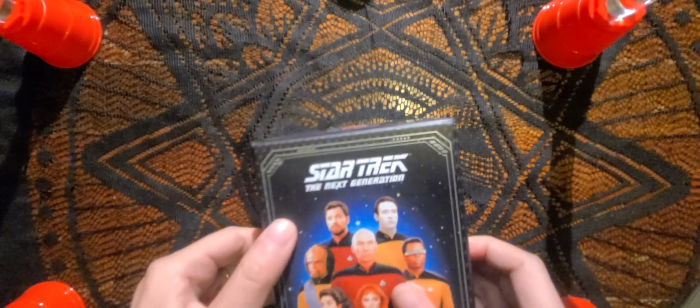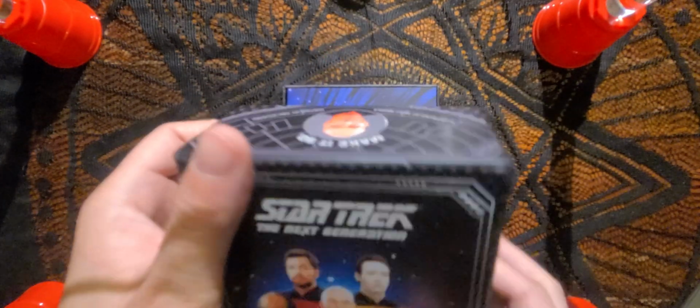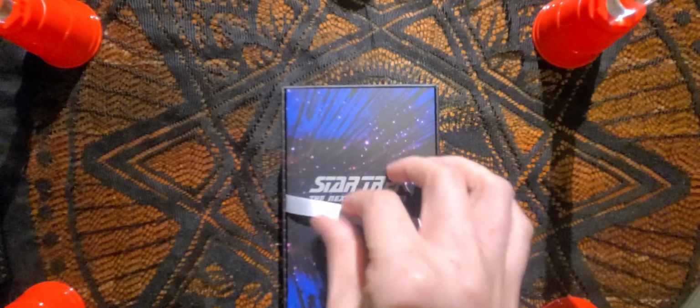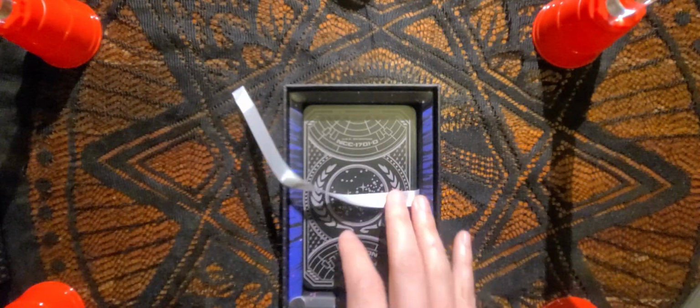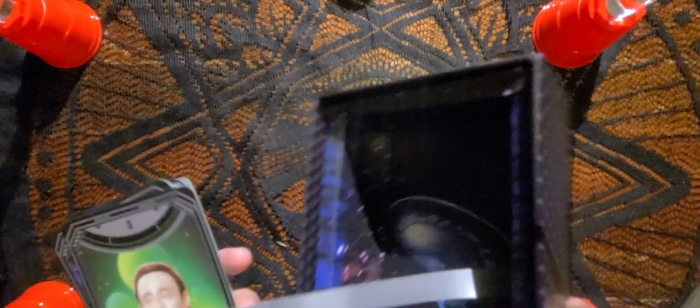So we'll open the box, and you can see here I'm having difficulty opening the box. There we go. And it's a very well made box. It takes very good care of the cards. It has a little strap there we can just lift out. You can see there the guidebook, which is very well illustrated and detailed, and we'll take a look at that in a minute. We'll actually get the cards out and see the different characters.